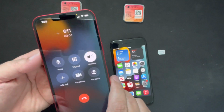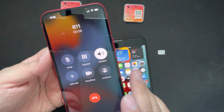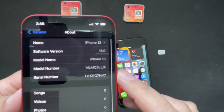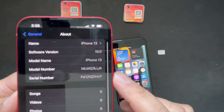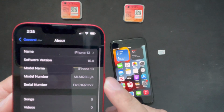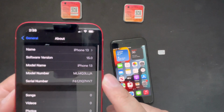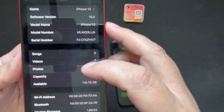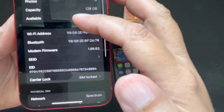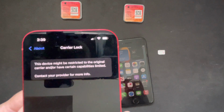Spectrum iPhone 13. Welcome to Spectrum Mobile. This call may be recorded. Spectrum Mobile, same thing. Go to settings, general, about. This one is an iPhone 13 on iOS 15. If, when I do the unlocking, it says SIM not supported even though I'm putting in the correct ICC ID, it is for obvious reasons that I'm not on the latest iOS, but I'm going to give it a try anyway on iOS 15 just to see. Also, this iPhone is SIM locked, and is for Spectrum. I cannot go any lower because it will show the IMEI number, but same thing. This iPhone will be restricted to the original carrier.